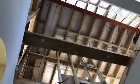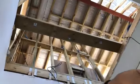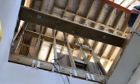But finally, yesterday the staircase went in and it was really nice to actually go up and have a look and see what it was like up there. So, yeah, let me show you what it's like. There appears to be a slight hole in the ceiling. Yes, there is. All right, here you go.